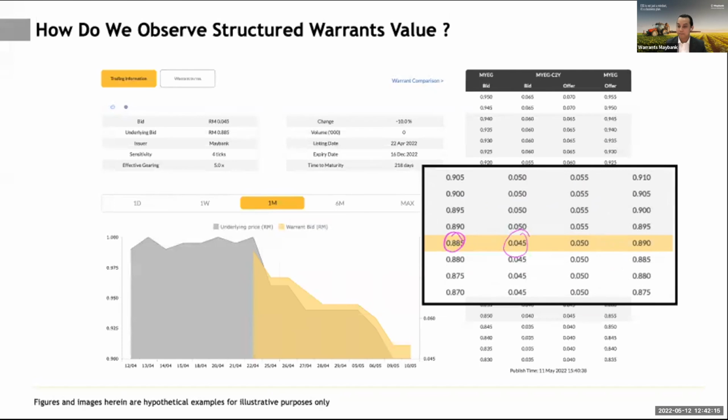88.5 cents is the underlying bid price, and the warrant bid price for the underlying at that level would be 4.5 cents. Okay, and aside from seeing just the live matrix, you can also see all the other warrant details as well: the sensitivity ticks, effective gearing, the listing date, the expiry date, and all the other details of the warrants are available on this warrant terms page on the Maybank Warrants website. So it's more convenient and more useful if you're looking specifically at structured warrants, rather than just the bid and ask price on the trading platform.